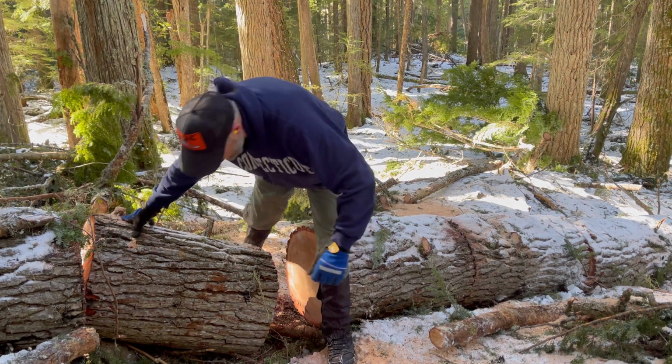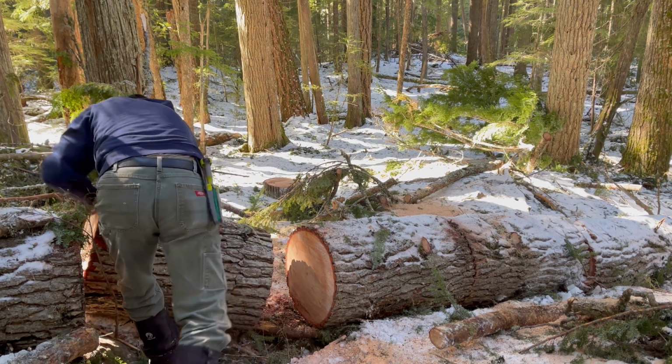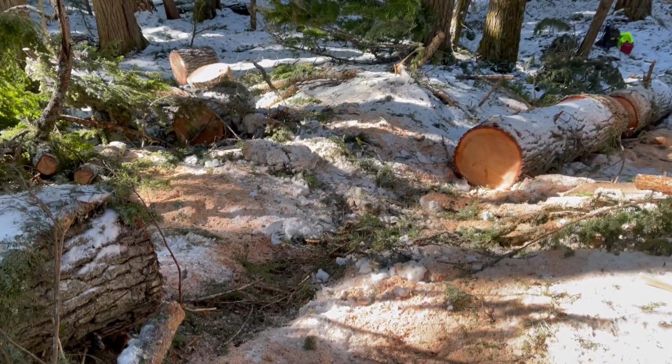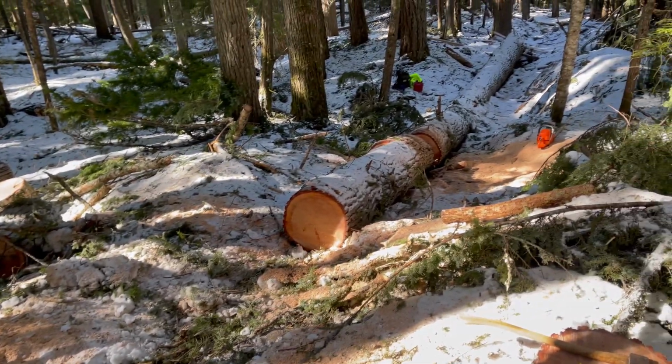Let's get some of this thing out of here. Oh, made a little bit of progress. Got that section there, smoothed it out, and then I started working on the lower section.